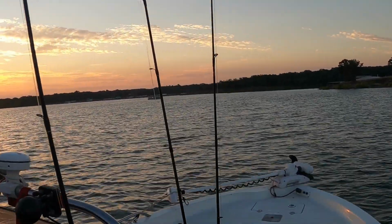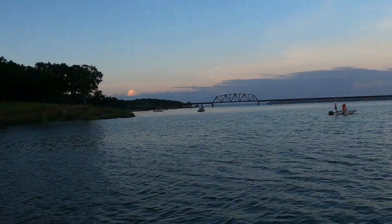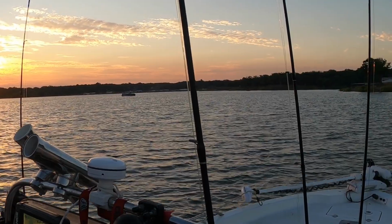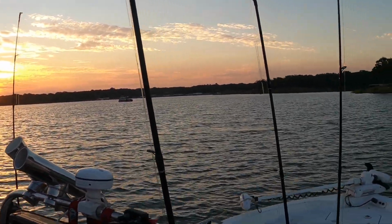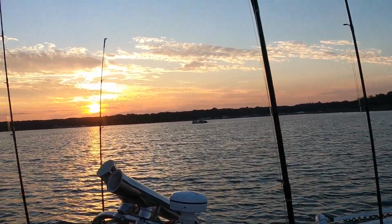One thing about Texoma is whatever pattern worked yesterday doesn't guarantee it's going to work today. So we were fishing this side of the cut yesterday, and now we see birds working over here, so we're going to swing over here and see what's going on. I don't see any fish popping, but usually the birds are doing something for a reason, and they're diving down and picking stuff up, so that's always a good sign. Good cruise through them and see what we can get into.